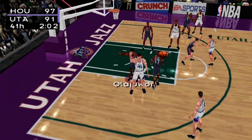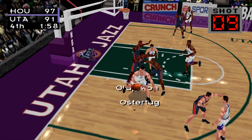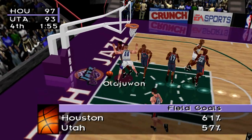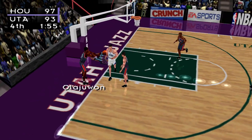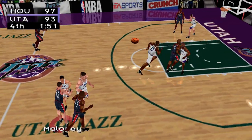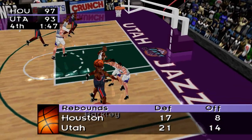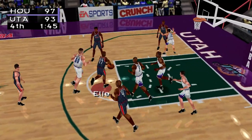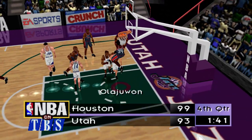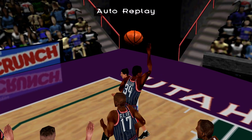Stockton to Ostertag. Hornacek receives the ball. 2 minutes to go in the fourth quarter. Ostertag to Malone. Puts it up. He gets the bucket. Inbound pass to Maloney. From the right side to Barkley. He squares up for the shot. To Ellie. From the top of the key to Drexler. To Olajuwon. With the reverse jam. Let's check the tape on that dunk.